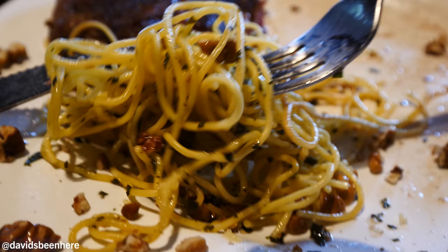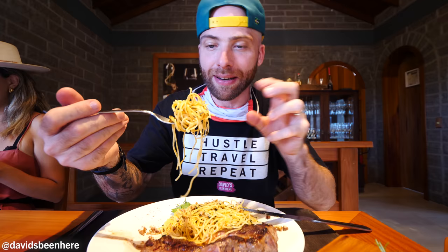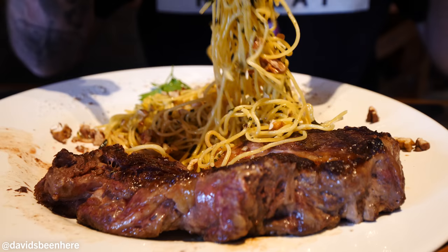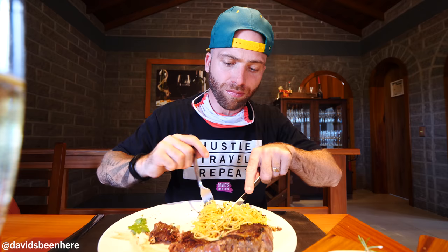Now we have some spaghetti. The spaghetti is like, whoa. Super thin. In terms of spaghetti, it's thin, oily, and I think there's some herbs in here. Dude, just like Italy. This is like a nice pesto, but you mix it with the entrecote, it gives you a whole different world. The taste is so unique, so fresh. Nice spaghetti.